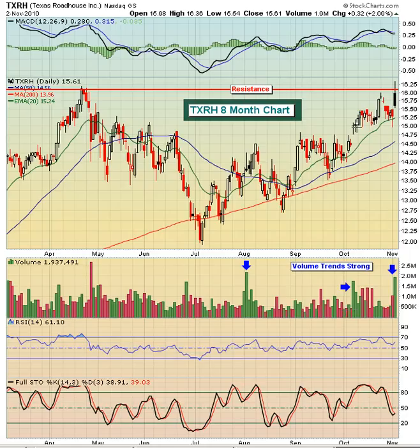So I think outside of the short-term bearish implication of this black candle and false breakout, I do think further down the road Texas Roadhouse could do quite well. Measurement on an ultimate breakout above about 16.10, 16.20 on a closing basis with confirming volume, that measurement would be from about this $12 bottom up to about 16 and a quarter. So you figure you can tack on about $4.25 on the breakout. That would take you up to about the $20.50 range. So TXRH looks pretty good here.